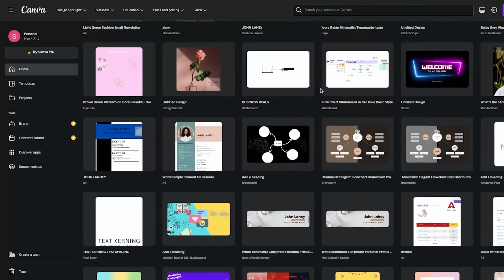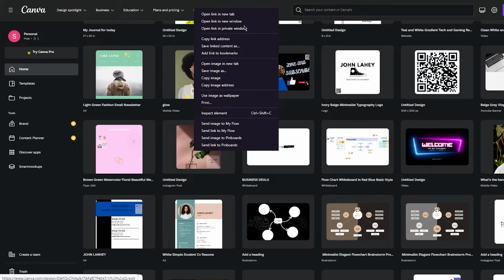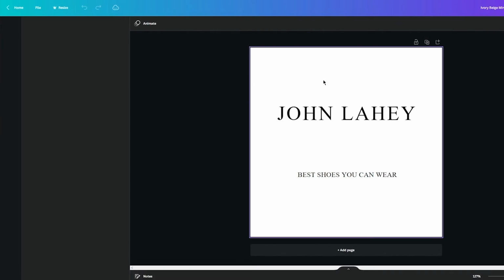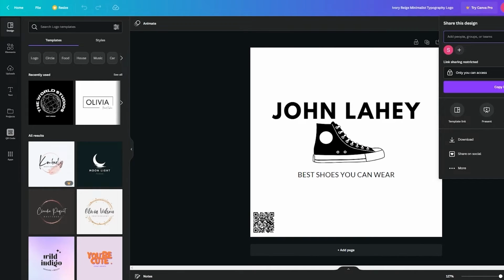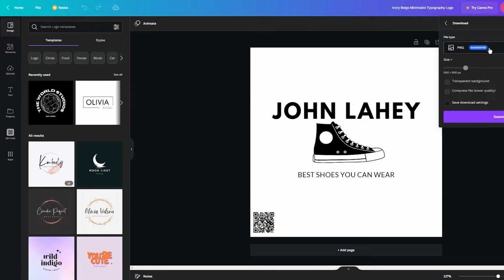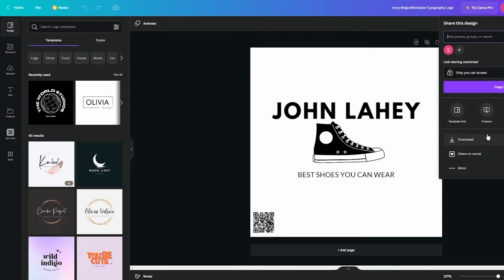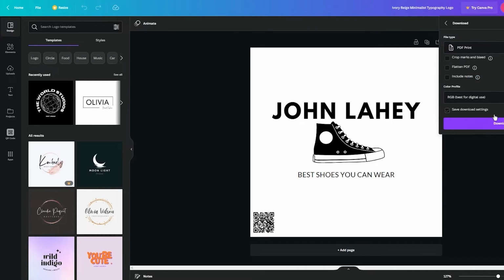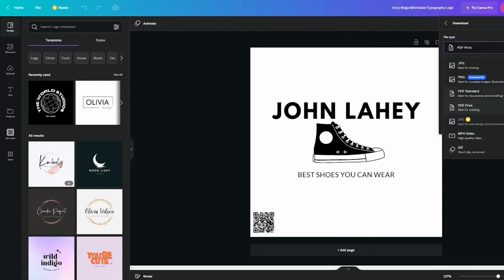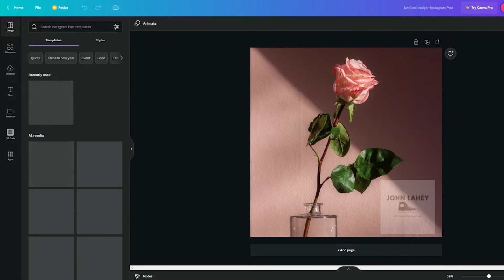So what I'm going to do is just go on 2 of them. I'm going to open them in a new tab, and do make sure these are just random projects of mine that I did for messing around. So don't be like me. Just make a good presentable project, and then you're going to go on share. Once you go on share, you're going to go on download and file type, and over here you're going to go for PDF print or maybe PDF standard. Doesn't really matter. So just go and download it in PDF form.